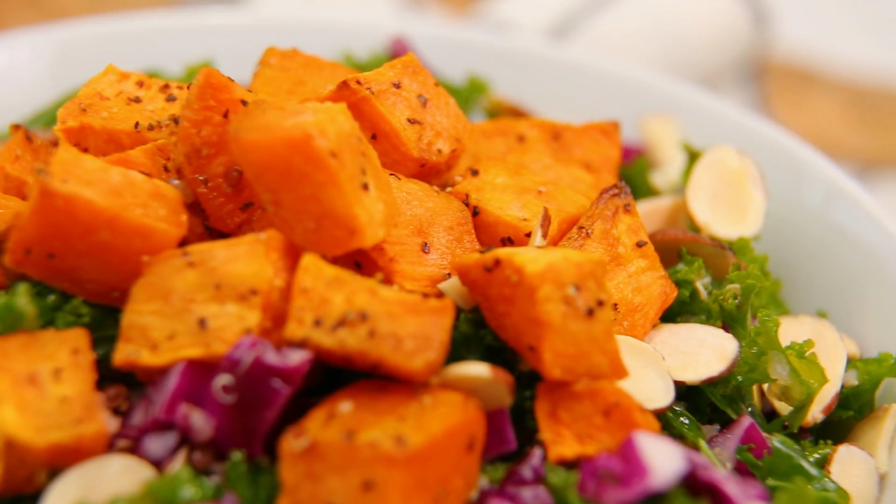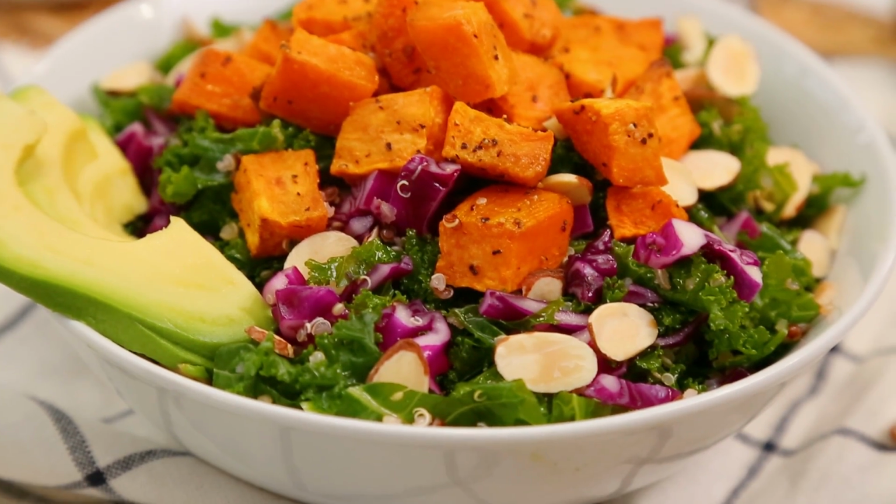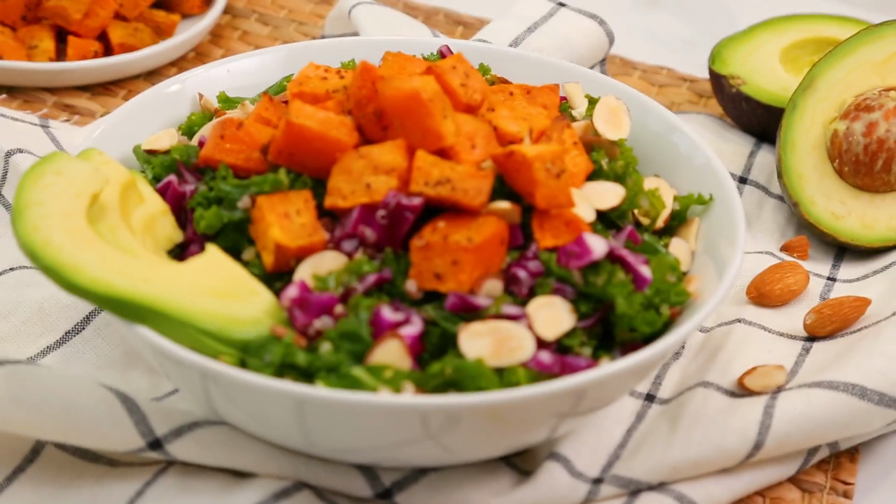Once the salad is prepped, you can bring it all together with those roasted sweet potatoes, and I like to finish it off with some slivered almonds as well. Almonds, another food on my eat every day list.